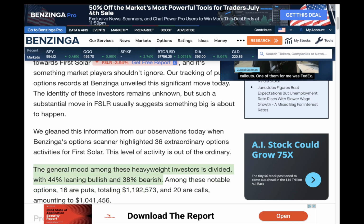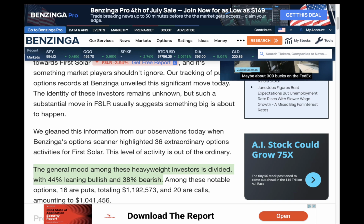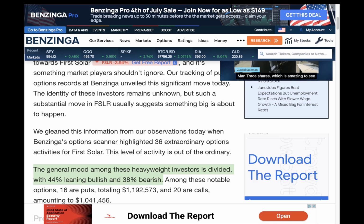44% is beating the 38% bearish. That means it doesn't matter what happens, guys, it's going to go up. Okay. 38%. So that means 38 people are selling, 44 people are buying. What happens after the 38% is gone? They sold. No more sellers. Stock goes up. Okay. So that is something to keep an eye on.